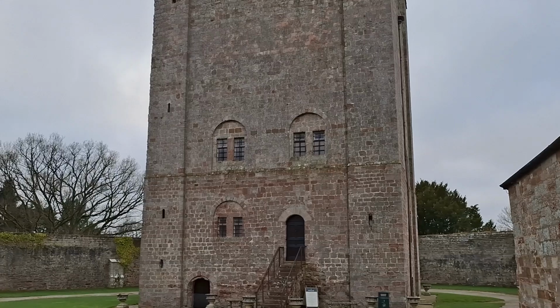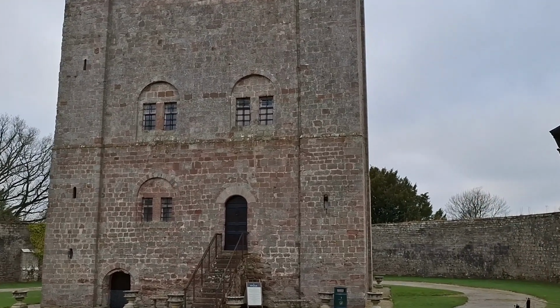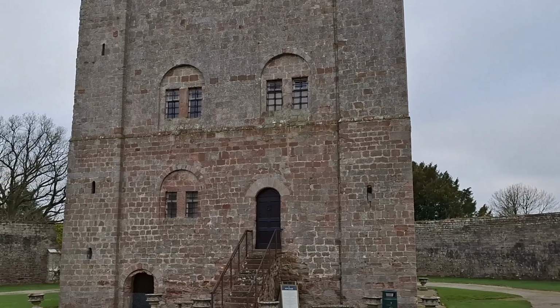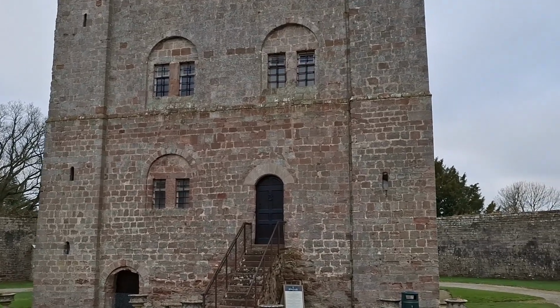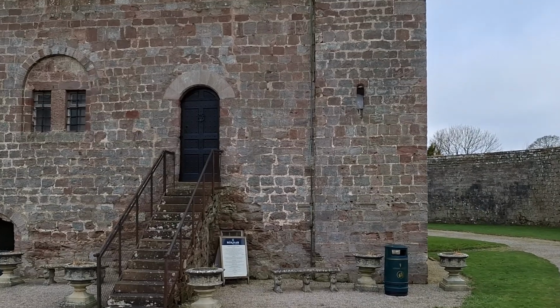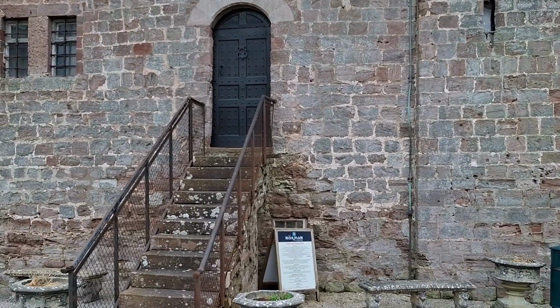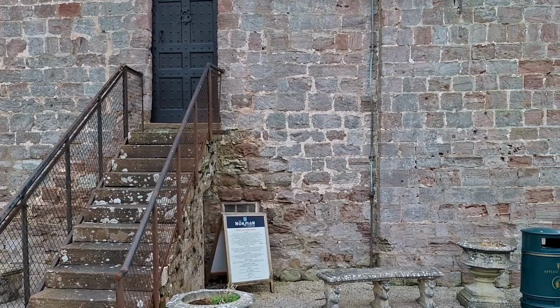Okay, and this is the view of the keep, which is off to your right as soon as you enter the inner bailey. And this is where the Roman Museum is.